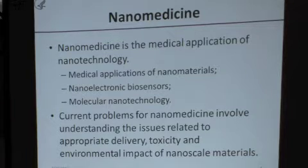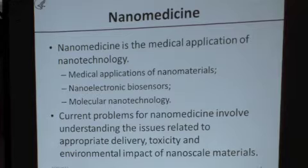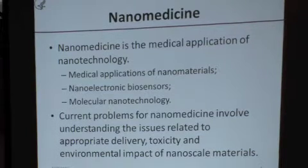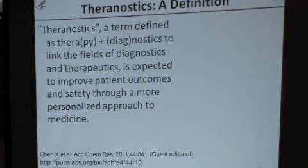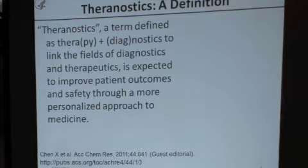Major problems with nanomedicine, of course, everything has two sides. It's hard to understand the issues related to the delivery, toxicity, and environmental impact of nanoscale materials. So you can make a lot of things, but then there are potential issues, inhalation and exposure to nanomaterials. What's going to happen? Little is done or known in the literature or in the community. So there is some hype and hypo about the nanomaterials. And more recently, this artificial word, theranostic. This is actually combining therapy and diagnostics, so treatment and diagnosis coming together in one entity. Hopefully in the future the patients will pay less, but actually will pay more, because making such is so expensive at the current stage.